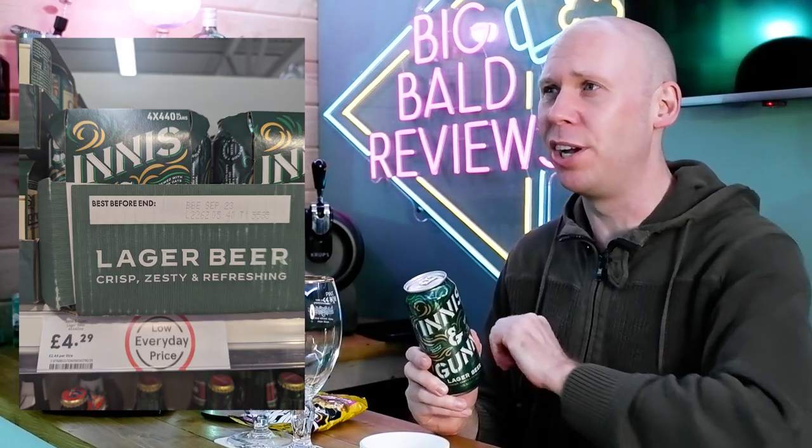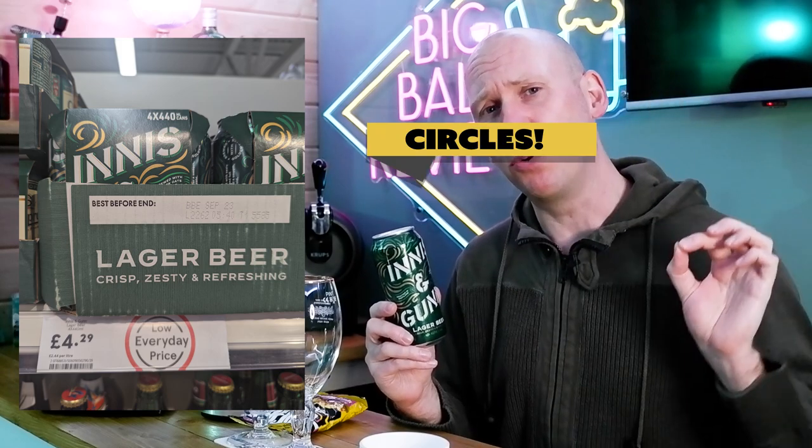And as for the cans, I was in my Tesco's. Here's the picture. I always look good taking a little picture of their shelves. And on that shelf, it has an everyday low price. They do mean that. They've circled it. Of £4.29 for your four cans.